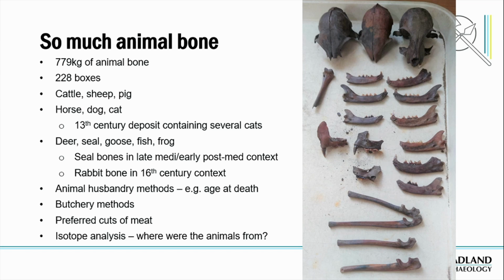We've got a seal bone. Seal bones are really unusual in urban medieval Scottish deposits, even though seals obviously were common. You'd find them out in the Forth. But so what were they using the seals for? Were they eating them? Were they using the skin? Using the oil? And we have a rabbit bone.